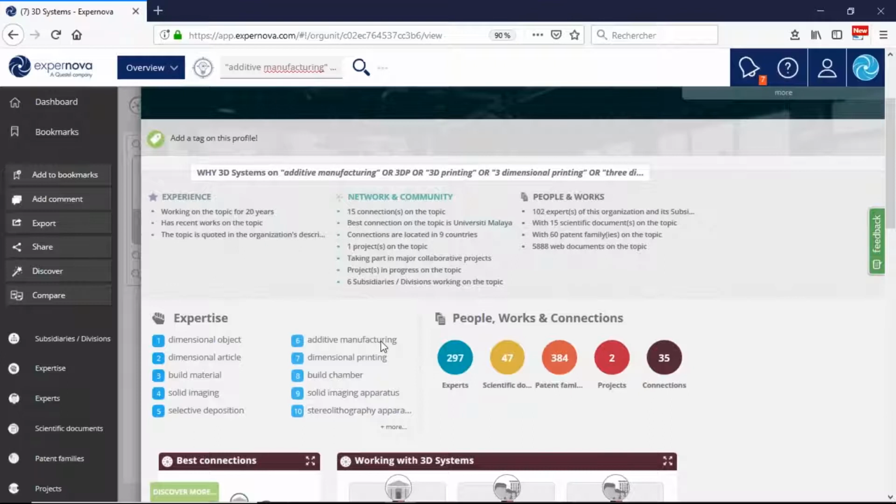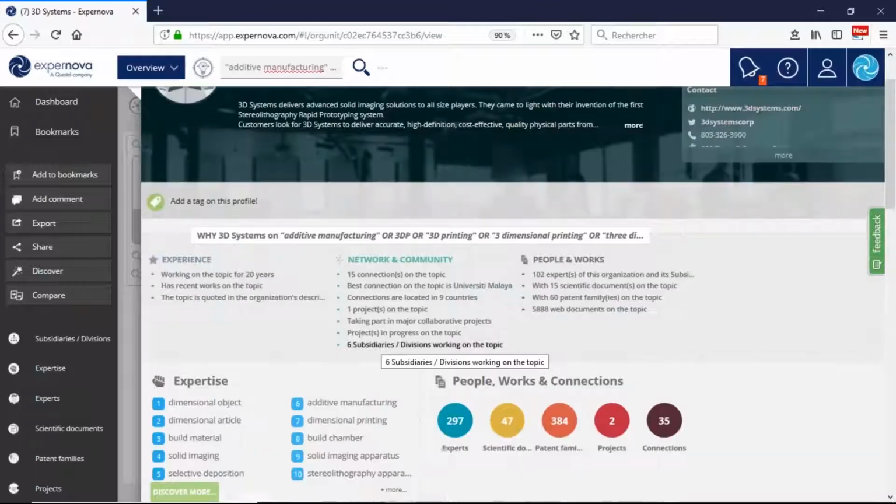Then we are going to the why part here to understand why the company 3D systems is relevant on our topic. So Expernova analyzes for you why 3D system is relevant on 3D printing thanks to the why. We can thus see that 3D system has been working. So you have some elements in terms of experience, networks and community, and people and works.